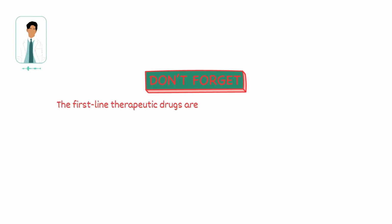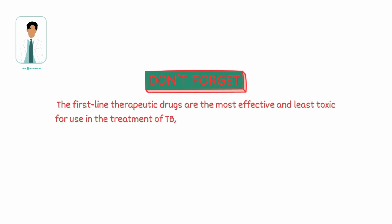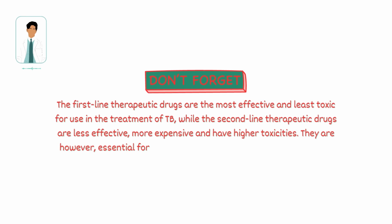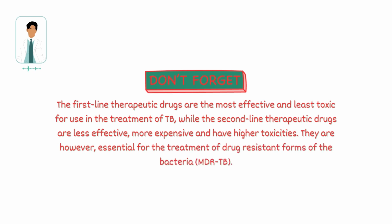Remember this fact about the first-line and second-line drug agents used in the treatment of TB. The first-line therapeutic drugs are the most effective and least toxic, while the second-line therapeutic drugs are less effective, more expensive and have higher toxicities, but they are, however, essential for the treatment of drug-resistant forms of the bacteria.